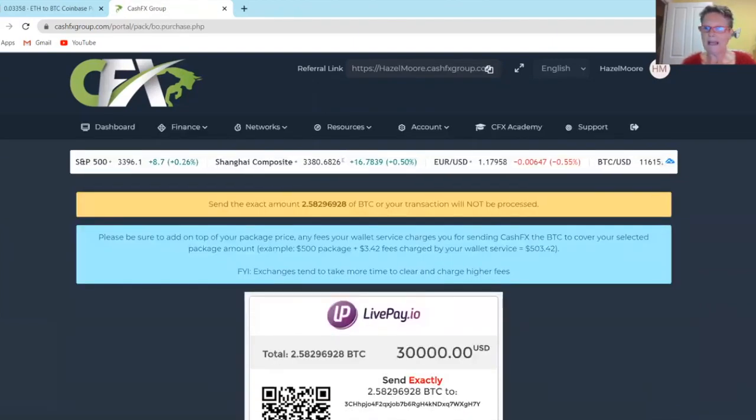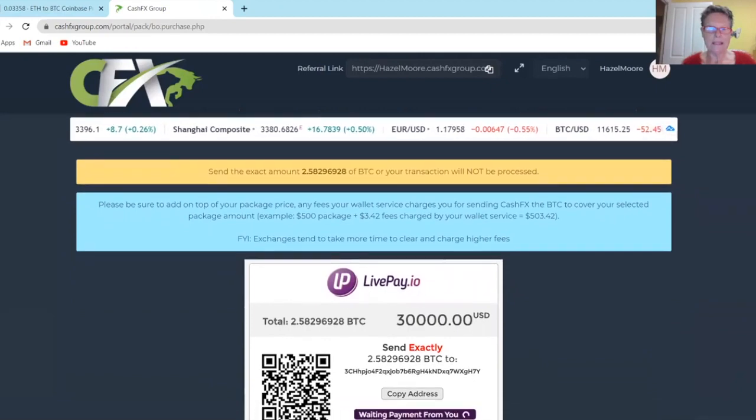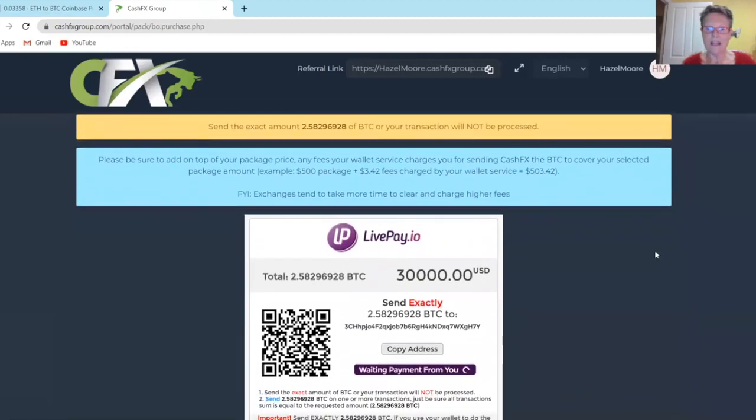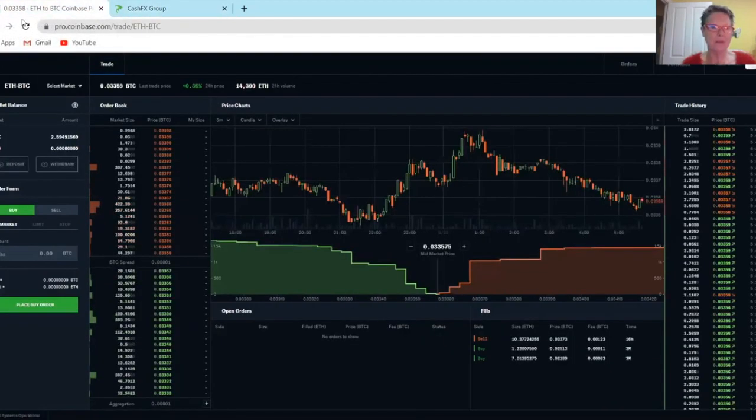And here we have the payment section and the exact amount that I must send. So I need to send this amount of Bitcoin to this wallet address. Okay, so now I'm going to go over to where I've got that exact amount of Bitcoin. Funnily enough, I was prepared. So I'm going to go to where I keep some of my money here in Pro Coinbase.